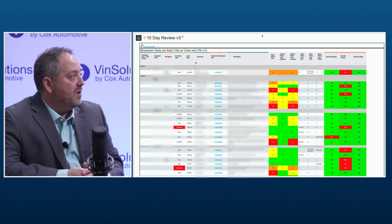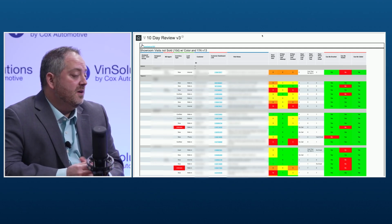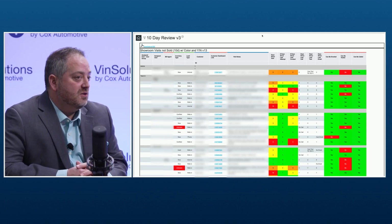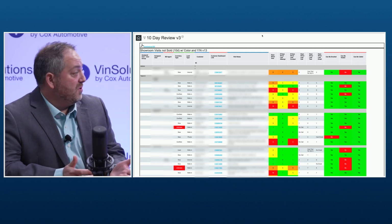Now there might be reasons why we're not following up. As in this example, the top unsold showroom visit is all orange. Maybe there's a reason why we're not following up with that customer. Maybe they're in a long-term process, or if you recognize the name of that customer, then you don't need to click on it. But if you're surprised that the salesperson hasn't followed up with the customer, that's something we want to investigate. So this report is going to give you a one-stop shop to see everything that basically needs your attention. And from there, we have some specific goals.